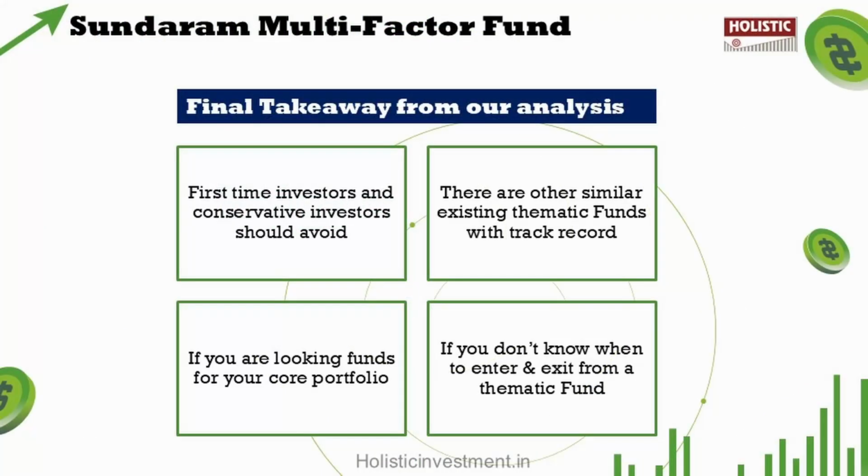Now, what is the final takeaway? Should we invest in this fund or not? The Sundaram multi-factor fund blends smart investing factors with active decision making. It's not for everyone, but for long-term investors who want more than just index returns and understand factor investing, it might be worth exploring. But as always, consult with your financial planner before making a decision.